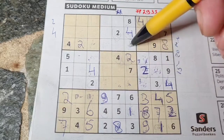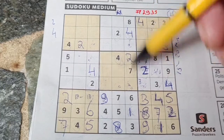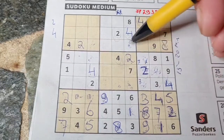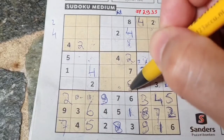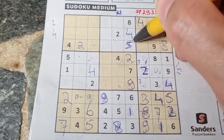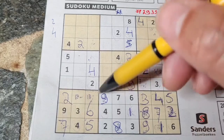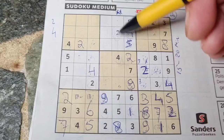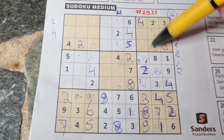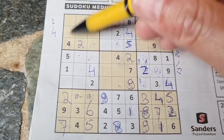Yeah. 9 and 5. 2 numbers left in this column for the numbers 9 and 5. 9 and 5, we see here 9, no 9 there. 9 should be here, and the 5 goes there. Okay. So we have a 9 in this column, 9 in that column. So the column between the middle column, the only 2 places for the 9 should be here or there. We see there 9, no 9 there. 9 should be there.